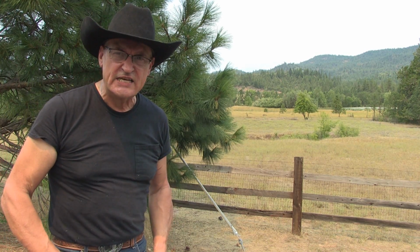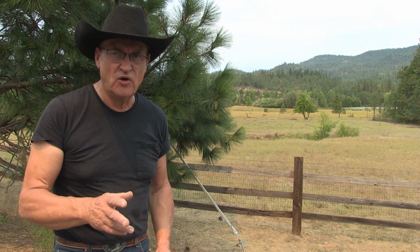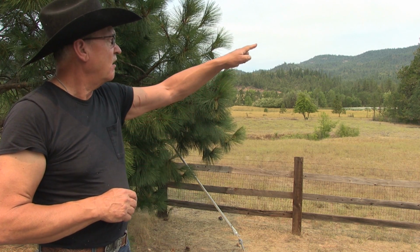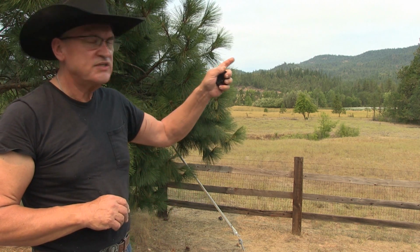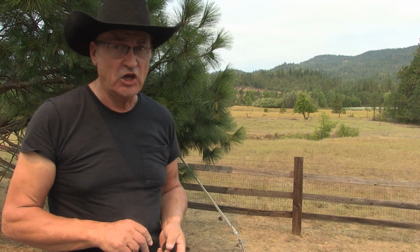Got a bit of an addendum here. I noticed some smoke rising on my commute back to the homestead, and we've got fire on what they call Mount Boswell. It's right behind the homestead. It's right behind Acorn Acres, and it's in Acorn Acres' backyard.